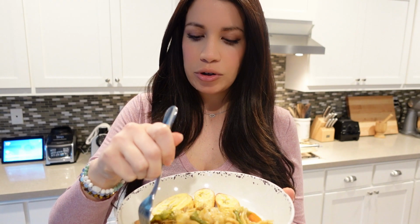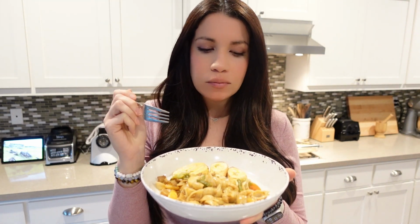All right, let's give it a taste test. I'm pretty sure it turned out amazing because it smells so delicious. So good. You would not even know that this is not chicken Alfredo. You would have no idea if I gave this to you and didn't tell you that that's jackfruit.